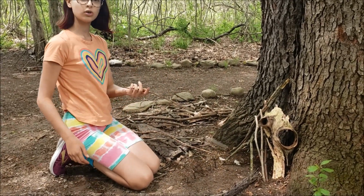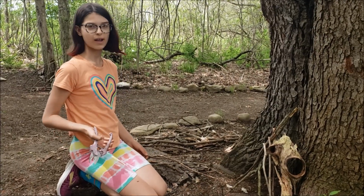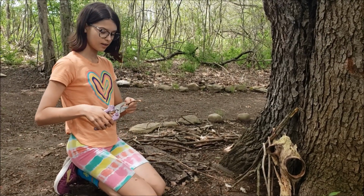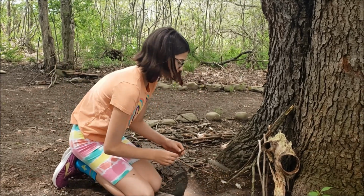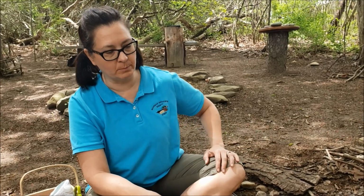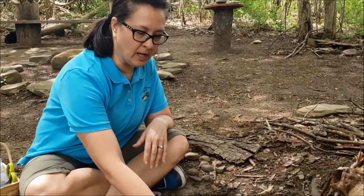If the stick is too long, you can break it, and if it's too thick, with parent supervision, you can cut it. Once you've had your fairy house finished, and we don't have this one completely finished yet, you might want to put in something like a fence. So how to make a fence, I have one here, we call it a wattle fence.